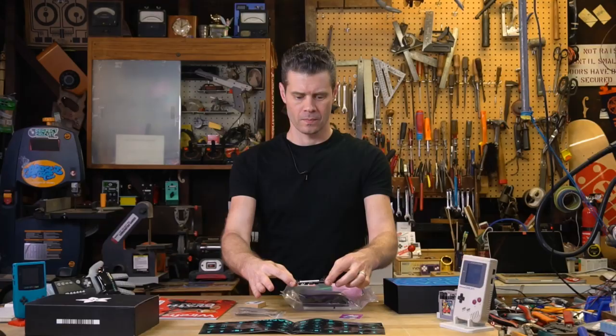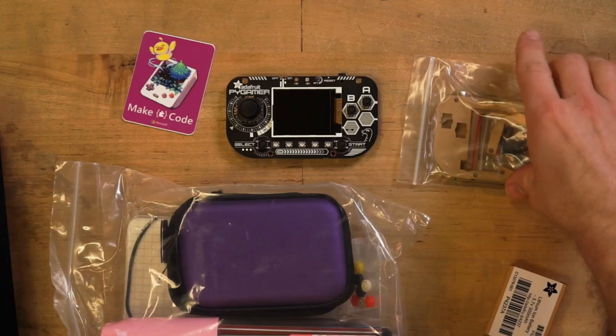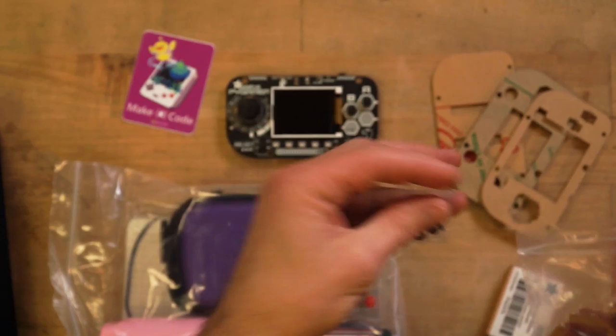All right, so that's the PyGamer itself. Let's have a look at the rest of the contents of the box. Some of this goes along particularly nicely with the PyGamer. For example, we have our acrylic case that you get to build yourself. So you'll get a number of pieces of laser cut acrylic, as well as the mounting hardware you need, these screws and nuts to attach that.